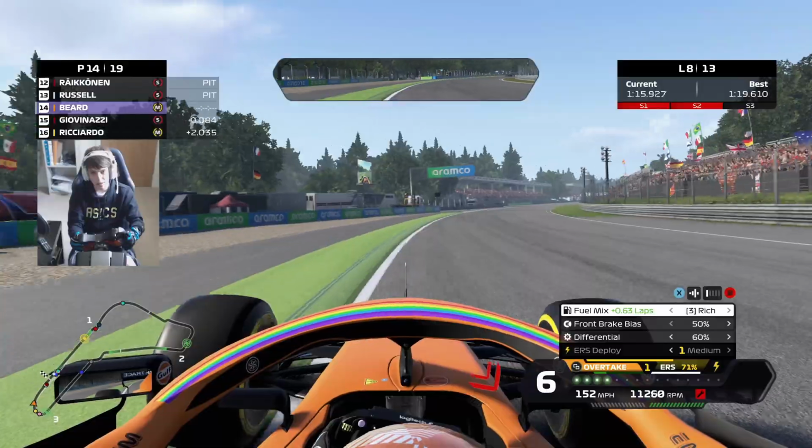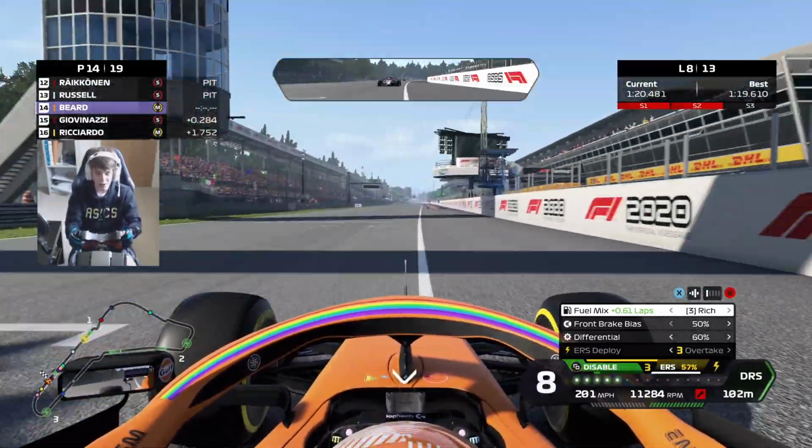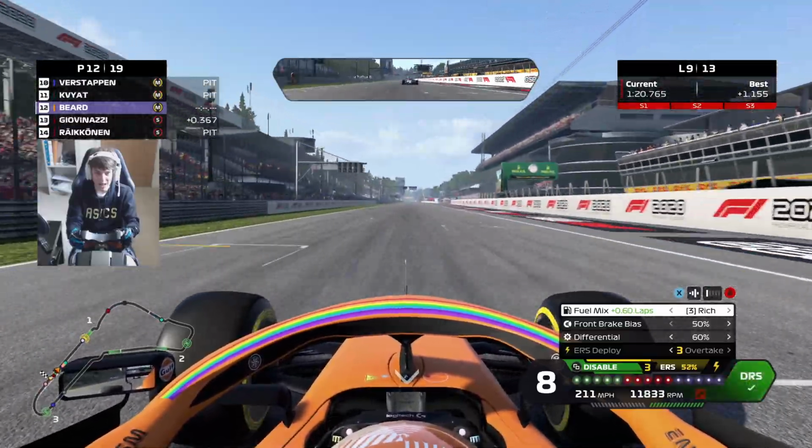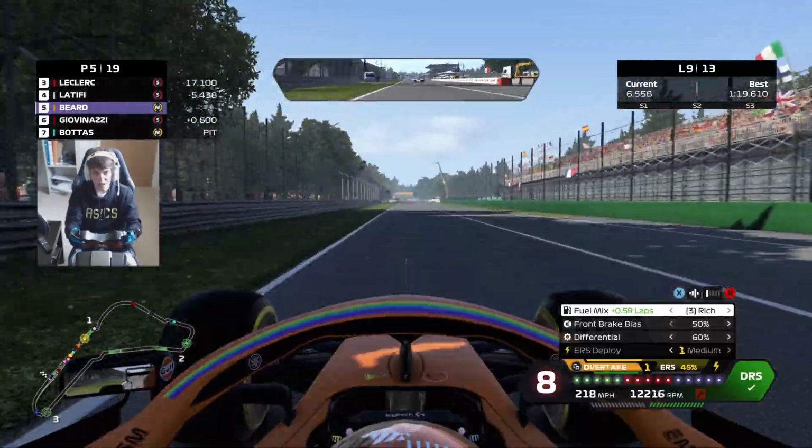What is Giovinazzi doing? Why? You're not being lapped. Just get on with it. He's not even pitting. I've got no idea what that was about. Giovinazzi just sat on the apex there. But you can see, look at that. We are past Valtteri Bottas in this Grand Prix, though.